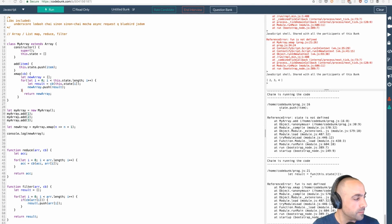I'm not seeing it at the moment. I don't know. All right, so let's think about it for a minute. In your map, xmap function, what do you need to return in order for this to be chainable to another, for example, xmap function?